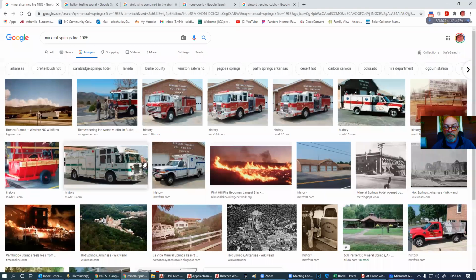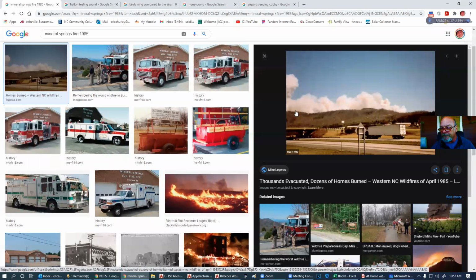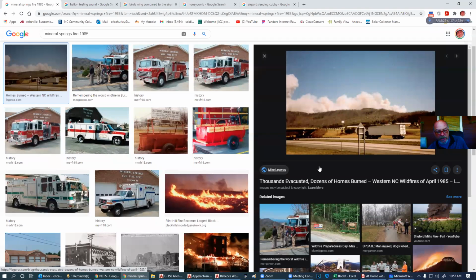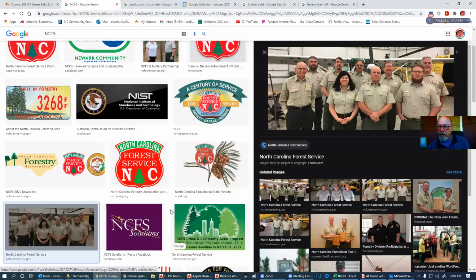I was a firefighter at the time, and this was the Mineral Springs Fire. This is Interstate 40, exit 107, and my house is right over here. This fire burned for four days and scorched about 27,000 acres. It was the epiphany of fires as far as North Carolina is concerned, and it started a lot of changes in North Carolina as far as fire was concerned. To look back across these old mountains today, you'd never even know the fire had gone through here, because immediately the North Carolina Forest Service went back and planted trees through here. So that gives you an idea of how the Forest Service gets involved.